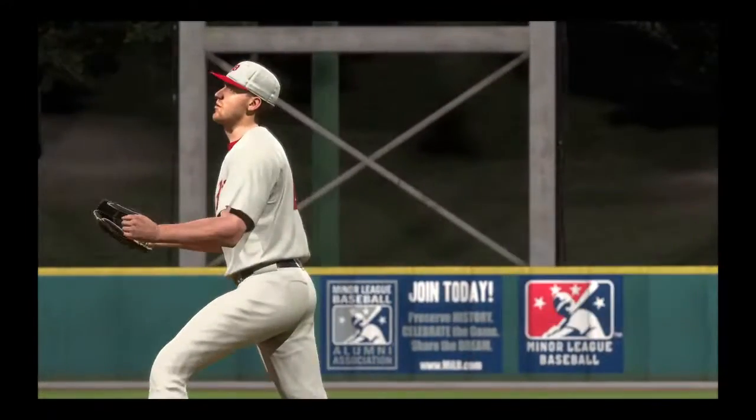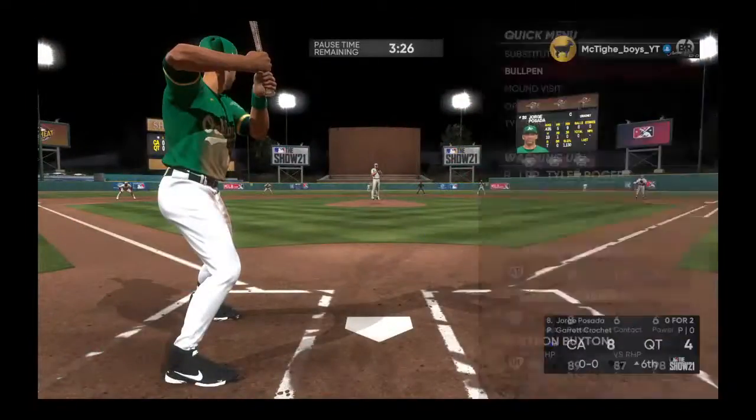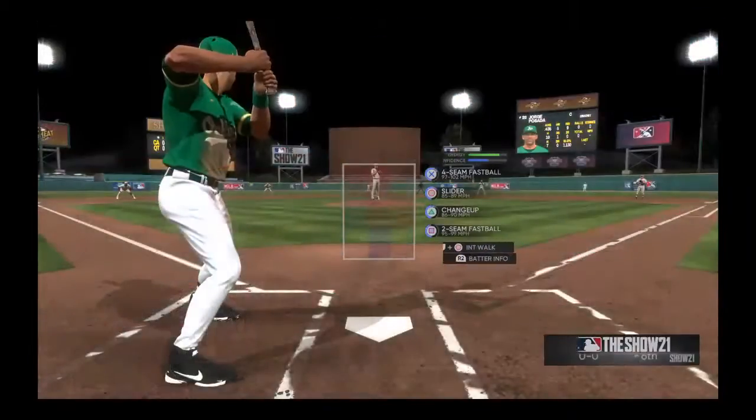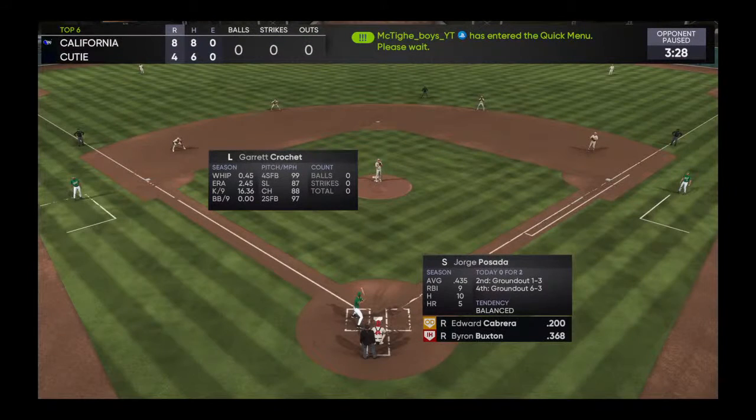Garrett Crochet takes over to start the sixth inning on the mound. Top half of the sixth about to get started, and digging in is the switch-hitting catcher, Jorge Posada.